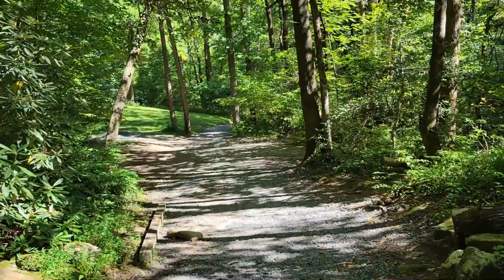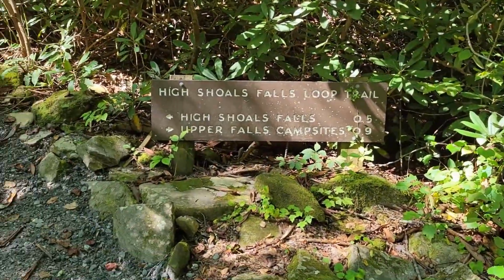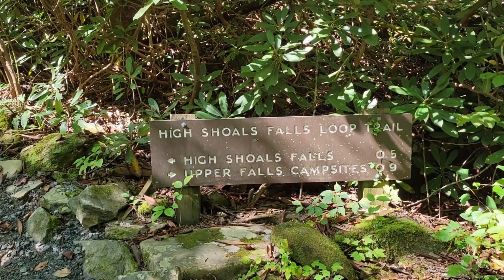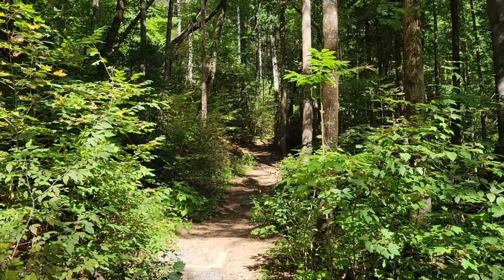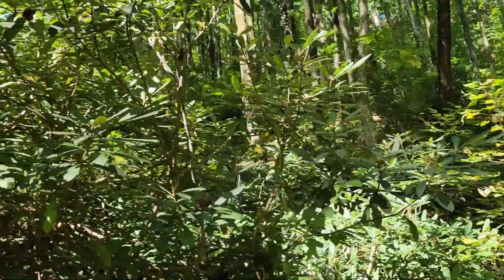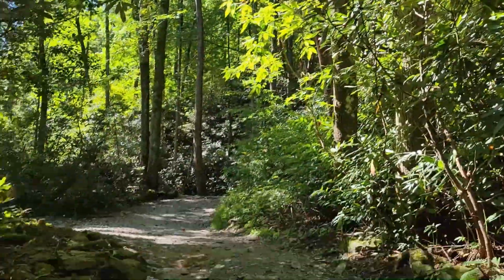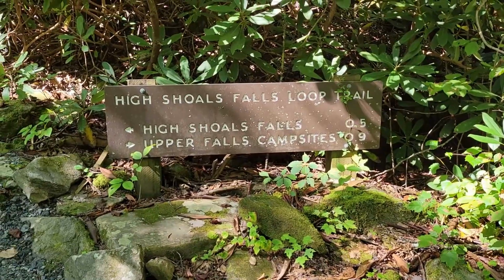Well, what do you know? I think we did our loop here. I just hit this sign right here. High Shoal Fall Loop Trail, Upper Falls Campsites. And I remember that's the way we went. That big old nasty hill to get up to the campsites. So we headed up that way, and we must have looped the whole way around up that hill and saw the falls way up there, and then down the other side next to the stream and came out right here. That's not a bad loop, really.